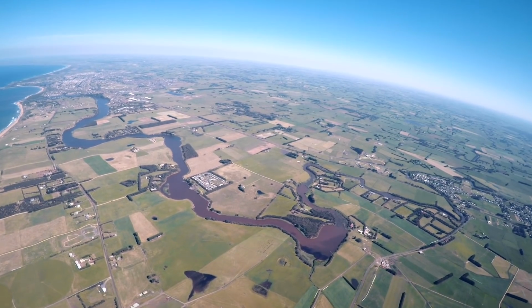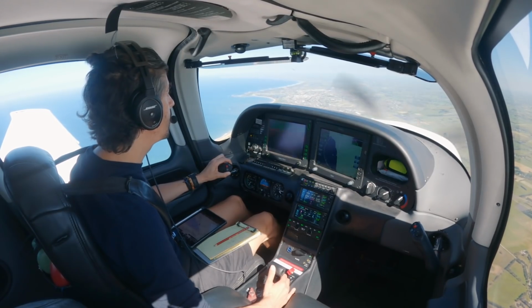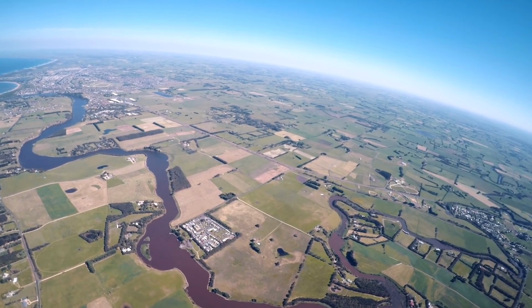Warrnambool traffic, Echo Yankee Zulu is 10 miles to the southeast on descent from 3000. We're going to be doing the missed approach runway 31 and then climbing overhead the aerodrome. Estimate overhead time 05, Warrnambool. Warrnambool Aerodrome.